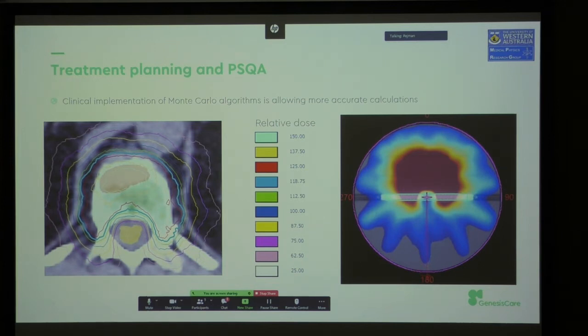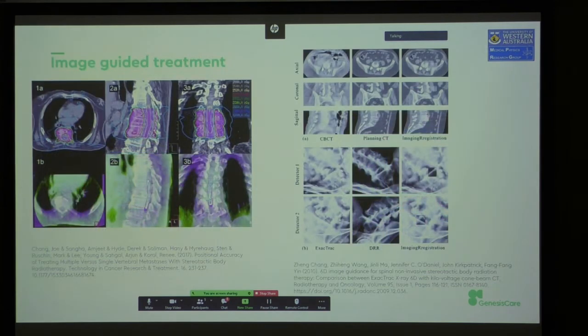Make sure that a machine has that high level of calibration that we think it does, and that we have that high level of accuracy and precision that we think we do. And then the final step is the image-guided treatment.